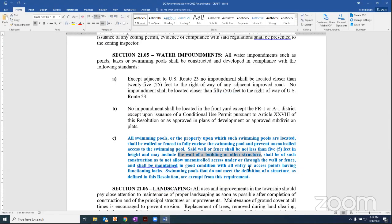Oh, yeah. And if this is supposed to be a safety feature, there used to be a size limit on those swimming pools. Now we've taken the size limit off. We're just shoehorning in the definition of a structure, and they may not be considered a structure. Yeah, and that would be the next step. If we were to keep it as it's proposed, I would like us to revisit our definition section and maybe define that a little more too.